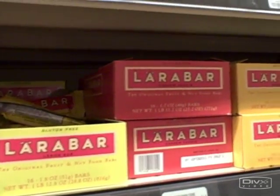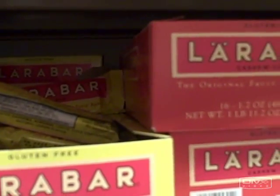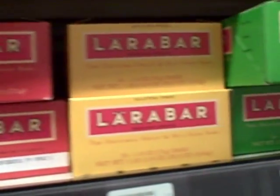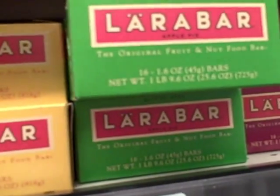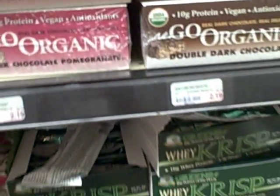So the Larabars are one of the cleanest bars, containing mostly only dried fruits and nuts in most cases, but in some cases they may have lemon flavoring and lemon juice concentrates, and the peanut ones are not raw, and the almonds they use are pasteurized almonds. So if it says almonds in there, it's been pasteurized, so you're eating cooked if you're eating Larabars. And most cashews that are used in many raw food bars are not really raw.